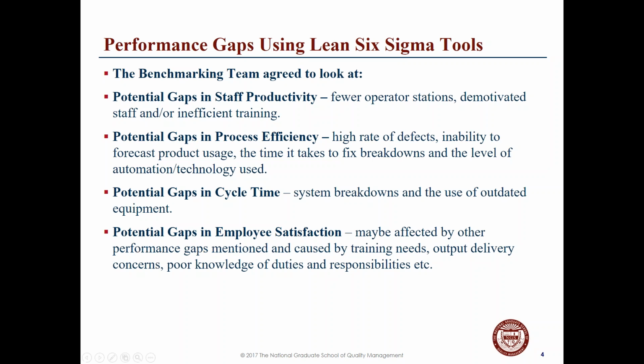So some of the performance gaps, they were the potential gaps in the staff productivity. You had the fewer operator stations, demotivated staff, and/or inefficient training. The potential gaps were in the process efficiency. You had a high rate of defects, inability to forecast the product, the time it takes to fix breakdowns, and the level of automation/technology that was being used.